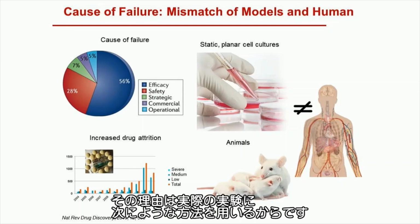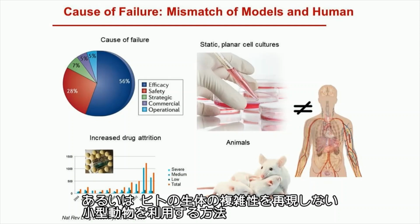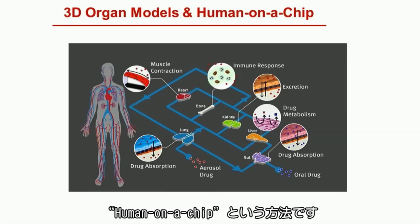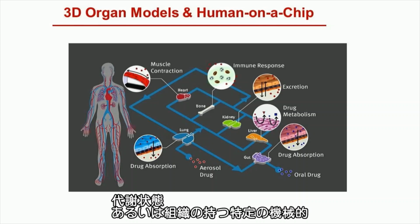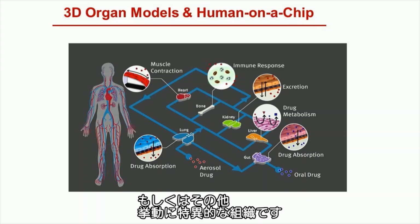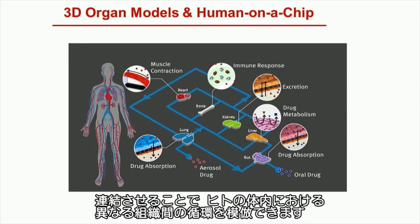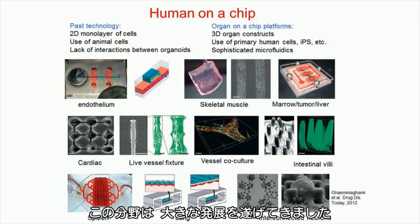Now, the reason for that is that when you do these experiments, you typically use things that you see in the middle here, static dishes, like tissue culture dishes, or small rodents, which really do not replicate the complexity of human physiology. So over the past few years, there's been a whole attempt at trying to recreate these human-on-a-chip systems, which is basically recreating different tissues from human cells. These could be specific tissues for metabolic states or particular mechanical or other kinds of behaviors that the tissue does. And once we have these tissues made individually, we can even link them together in a way that mimics the circulation between these different tissues in our own body to recreate more of a physiological feature here. Now, there's a lot of progress that has been made in this field.